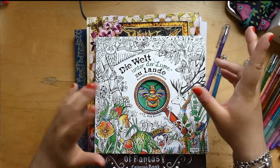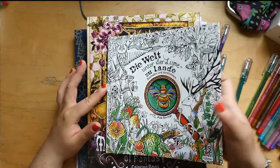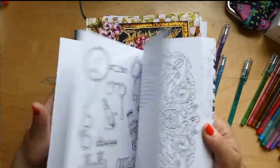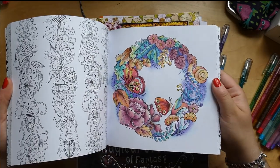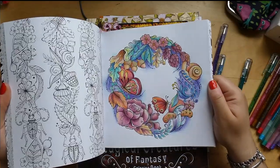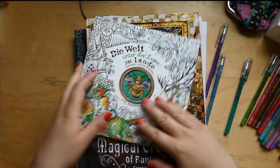Then I have Die Welt unter der Lupe Solander, another book I thought I would never buy, because I felt I hadn't colored enough in my other Rita Bergman books, but then this happened anyway. Sort of sneaked up on my Amazon list when I bought the rest of the books in this pile. Yeah, but I've completed a page at least, so it's not on my coloring hoard list, and that's the most important thing.